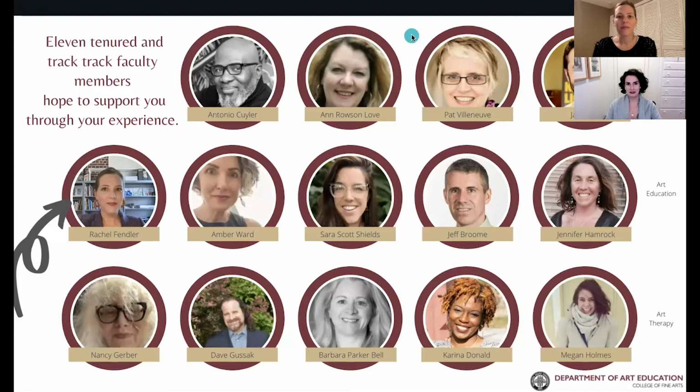And now we would like to introduce you to some of our faculty. This is all of our tenure track faculty and tenured faculty. We're primarily going to focus on the middle row there, which is our art education faculty. So on the very left-hand side, you'll see Rachel, who is here with us right now, and then me. Dr. Sarah Scott Shields is also our department chair, and then Dr. Jeff Broom. And then finally, Dr. Jennifer Hamrock is also with us during various semesters.